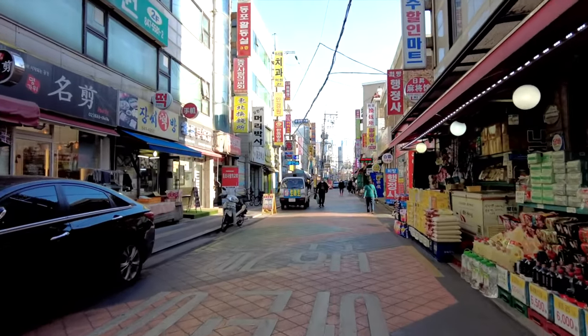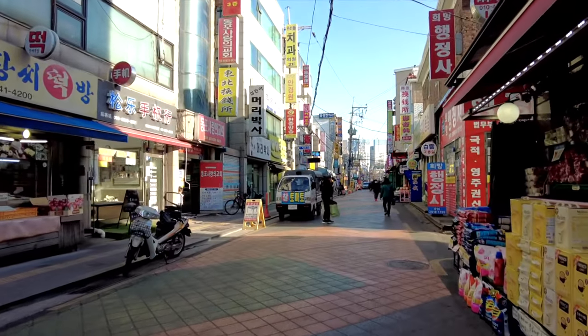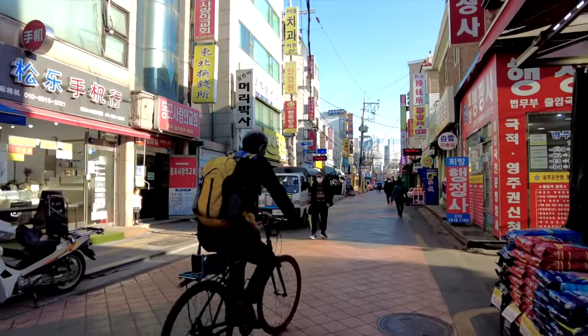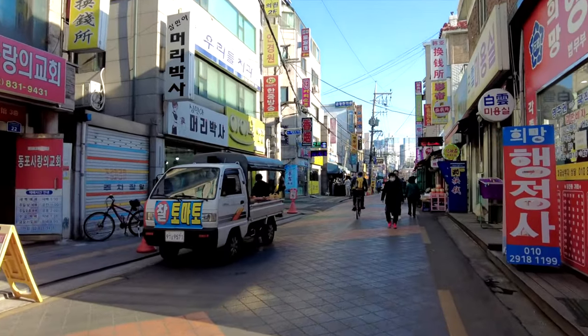So, the outside road looks almost like a Korean old village, but inside it is almost 100% Chinese town.